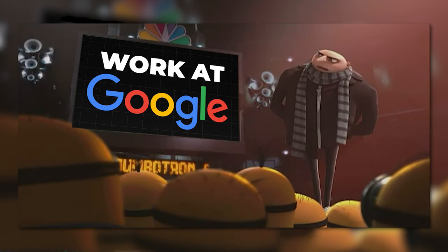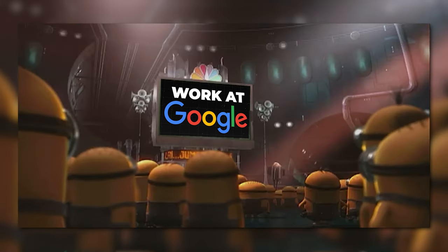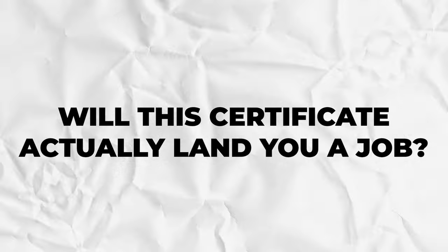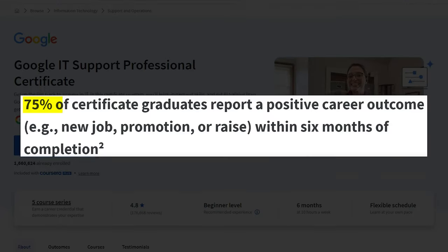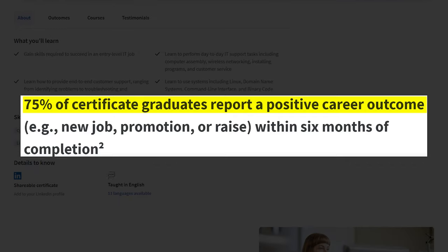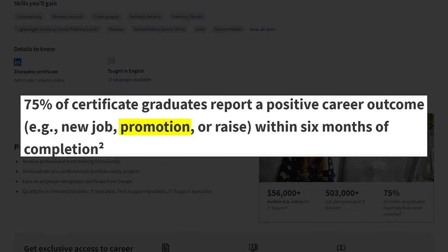So it's basically like a job pipeline to work at Google or other companies like that. Now let's talk about job prospects and career paths. And this is the million-dollar question. Will this certificate actually land you a job? Well, Google claims that about 75% of certificate graduates report a positive career impact within 6 months. That could mean a new job, promotion, or a raise.